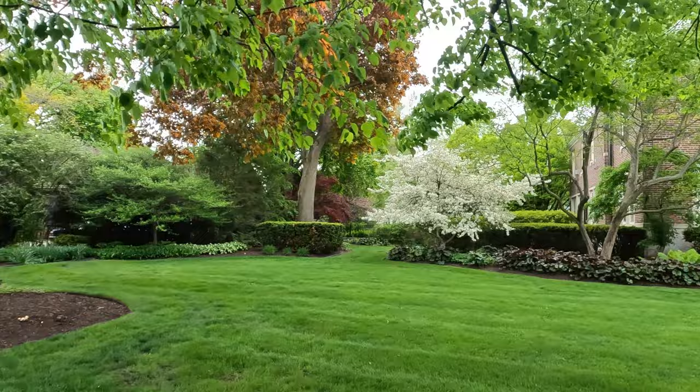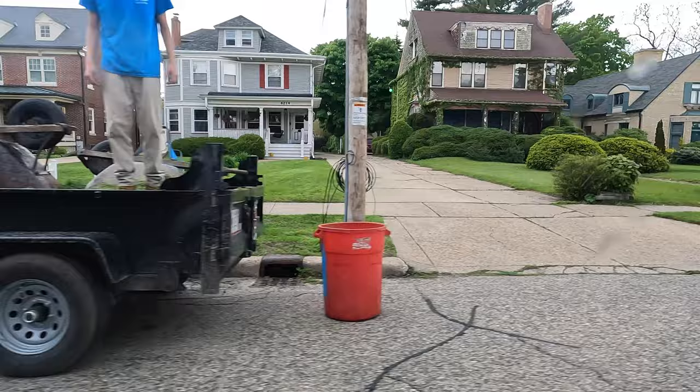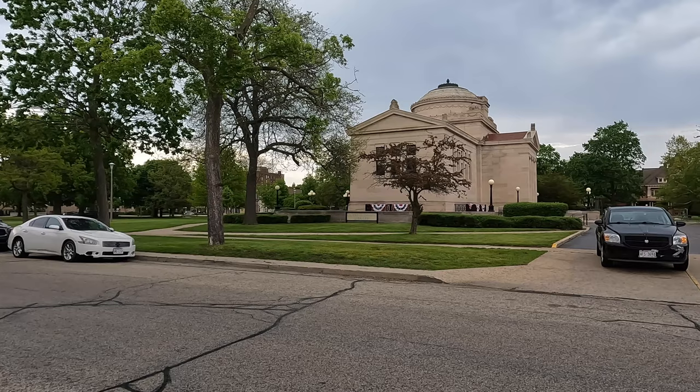Let's continue north. Oh, here comes the rain. Here we are at Library Park, just south of the downtown area. The old Masonic Temple, with Bethel Hill Temple to the right, just out of view.